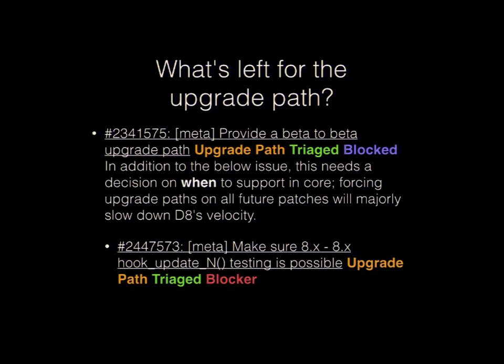You can now run update.php, which is nice. But it's a big velocity suck, because that means from now on, if we commit any patches that require an upgrade path, we also have to block them until they have tests. And that makes fixes slower. So it's a policy discussion to a large extent with the core committers to try and figure out the opportune time.